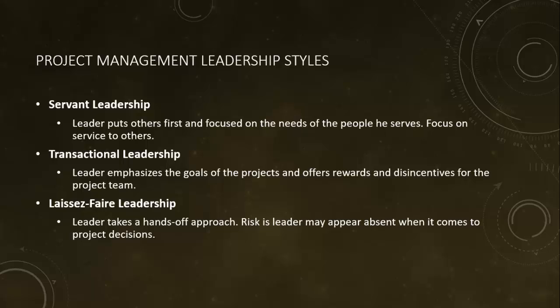But a laissez-faire leader recognizes my team has skills, my team is motivated, my people are going to get the work done on their own, and so why do I need to step in and just possibly get in their way?